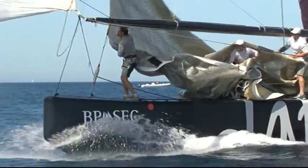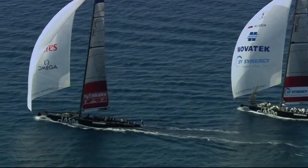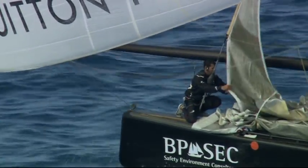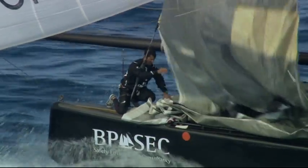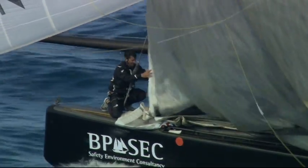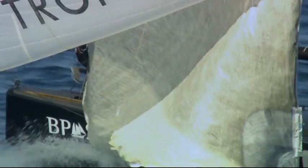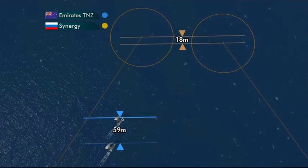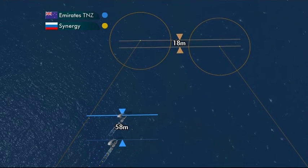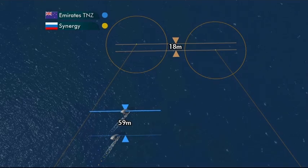Synergy have set up on the leeward side of Emirates Team New Zealand. Right gate for Emirates Team New Zealand. It's not a full jibe. He's got a kind of manoeuvre. Right gate. So Ray Davies thinks they've got a hard manoeuvre. I think you're right there. It will be difficult. And in fact, he's picked it spot on. We can see there's an 18-metre bias.